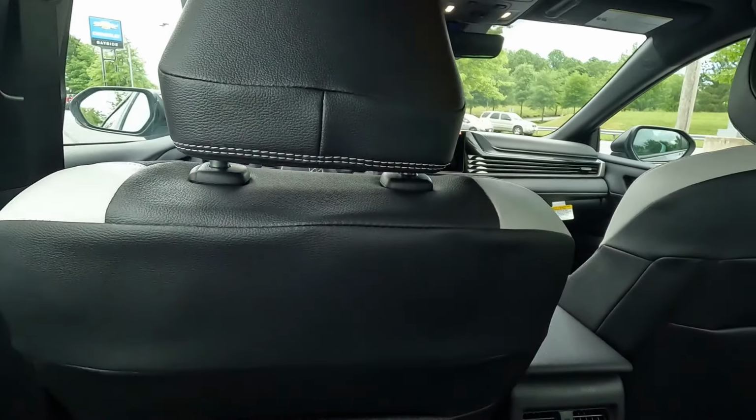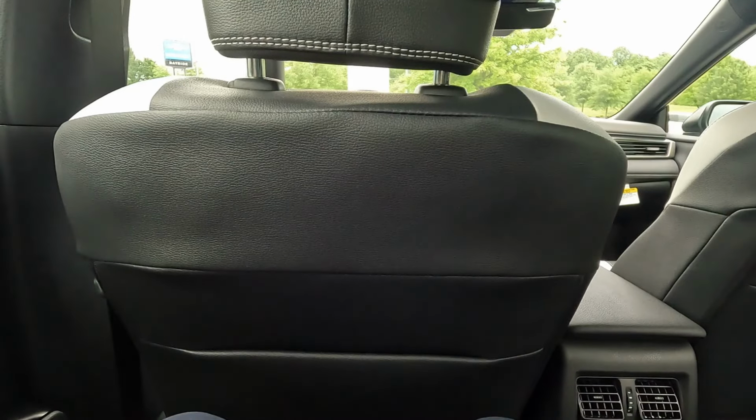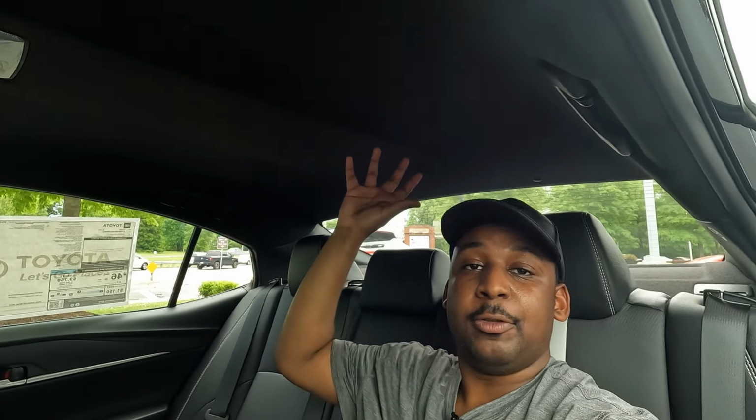Now, right now, the seat is set for someone a little bit taller than 5'6", let's say maybe 5'9", 5'10" or so. But sitting behind myself with the seat mostly back, I have about 3 to 4 inches of legroom. As far as headroom goes, I have about 1.5 to 2 inches of headroom back here.